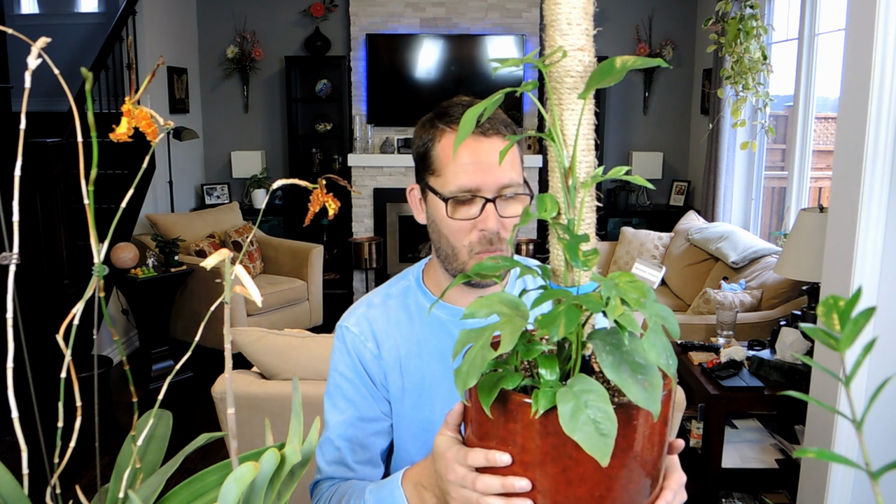These guys require a nice loose soil mix, so you'll want to add some bark to the soil, some extra perlite, something to make it more aerated, something to make it more loose. The roots really like that space, that extra aeration, and the leaves are so pretty. I like how clean and crisp they are. So yeah, that is the Rhaphidophora tetrasperma. I can't wait till it fills in this pole.